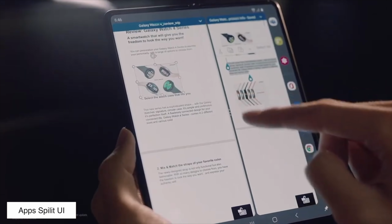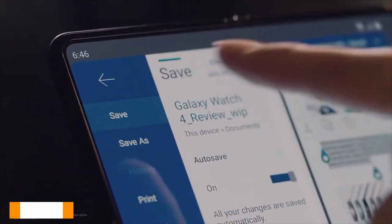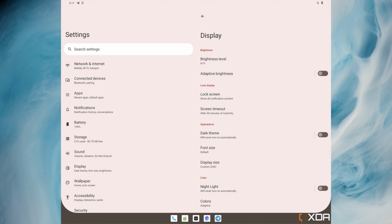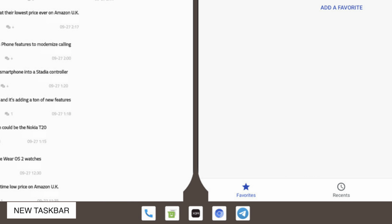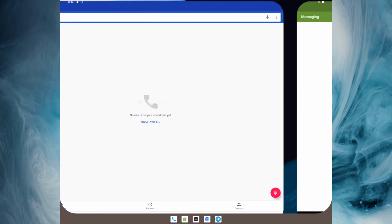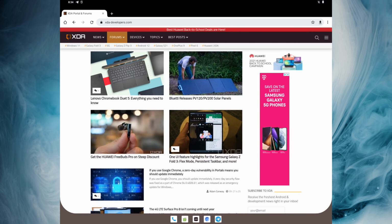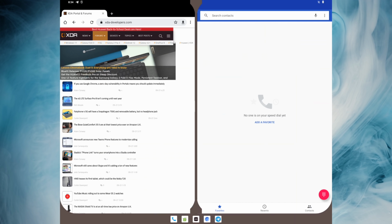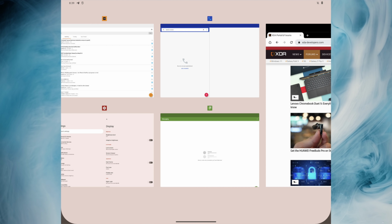Then comes the app split UI, which looks similar to the One UI 3.1 from Samsung, where apps will truly take advantage of that big screen. Then comes the most important feature, which is Google adding a brand new Taskbar to the Android 12.1. This Taskbar will allow you to open applications more swiftly and also go quickly into the split screen multitasking mode. And finally, there's also a change to the recent app switcher.